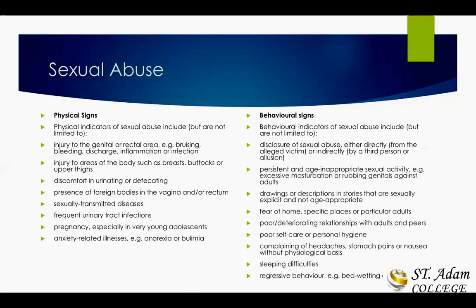The indicators are less obvious for sexual abuse. There are some physical signs that you might be able to see, such as injuries to the vaginal or the genital area, and discomfort urinating, sexually transmitted diseases, and frequent urinary tract infections are also something to look at. Behavioural indicators can be things such as being over-sexualised and acting out scenarios that they shouldn't know at that age. It could be a conversation between two children and physical role play of that child touching another child in an inappropriate manner. Regressive behaviour as well, such as bedwetting, and again, that change in behaviour from what type of child they used to be.